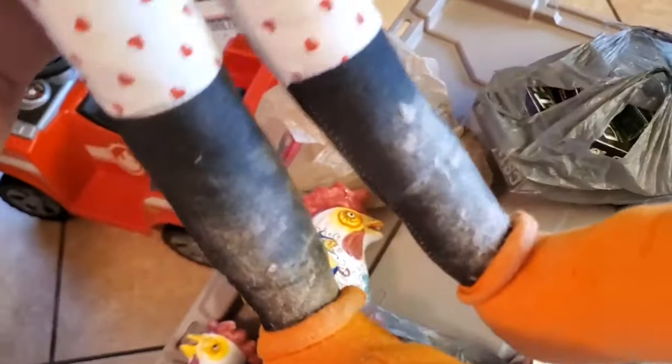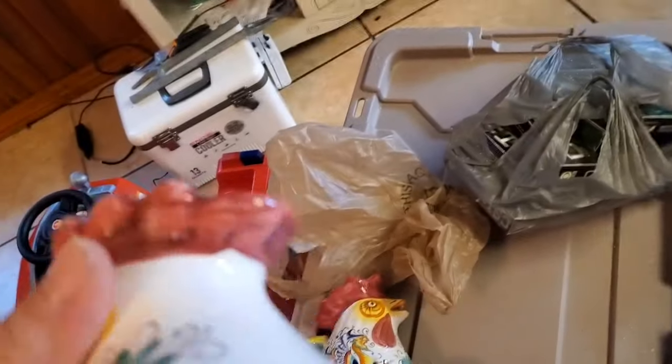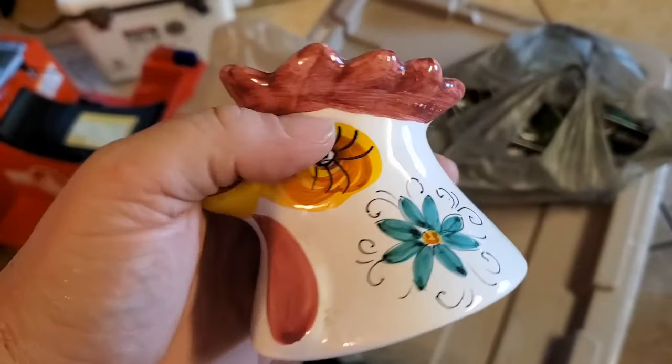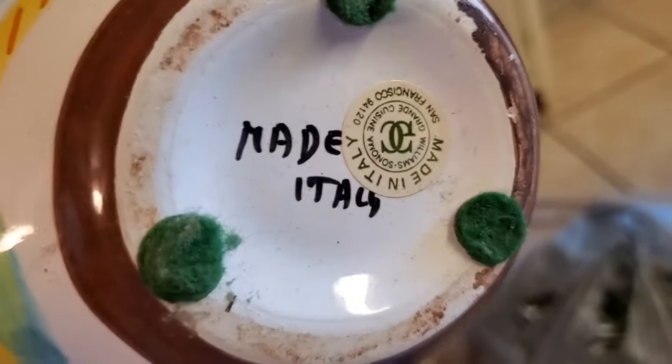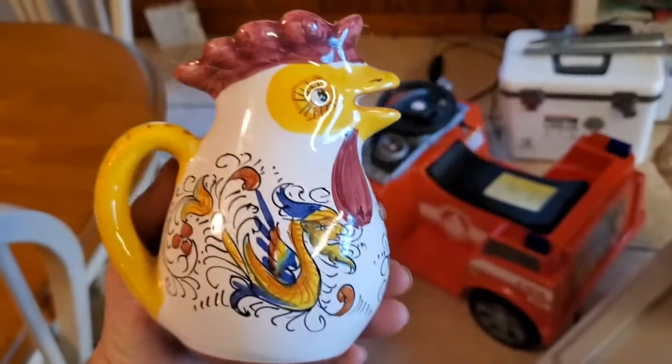I paid $1 for this Goofy. He does something. He's really dusty, so I'm going to try and just wipe him off because I don't want to mess up the electronics. And then I paid, I think, $10 for these. This is an egg holder, and then there's this pitcher. They're made in Italy, Williams Sonoma. I haven't comped these yet. They're really cool, though. There's the big one and also a smaller one.